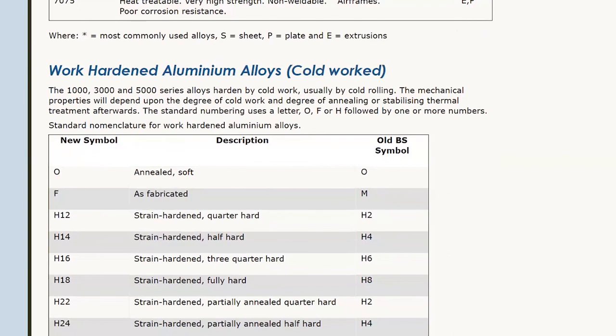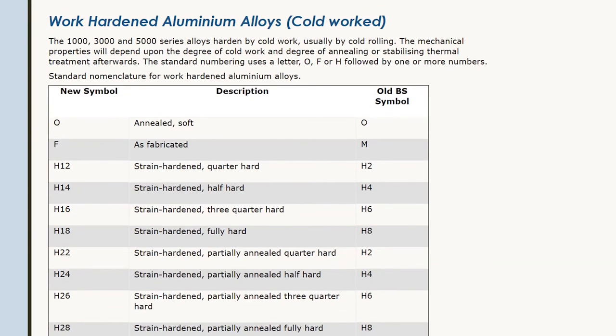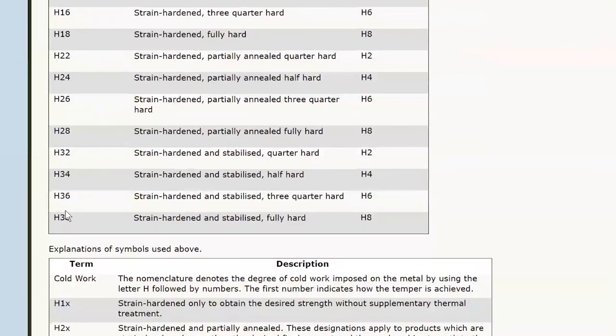The other thing about aluminium is the hardness of it. They have letters for how hard it is. So these are the symbols here. You've got H12, H blah, blah, blah, and it tells you how hard it is.